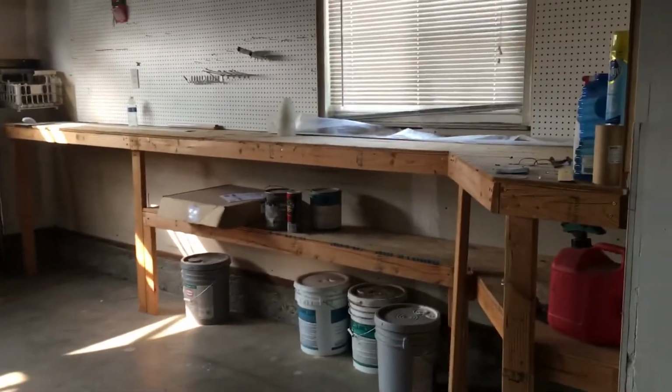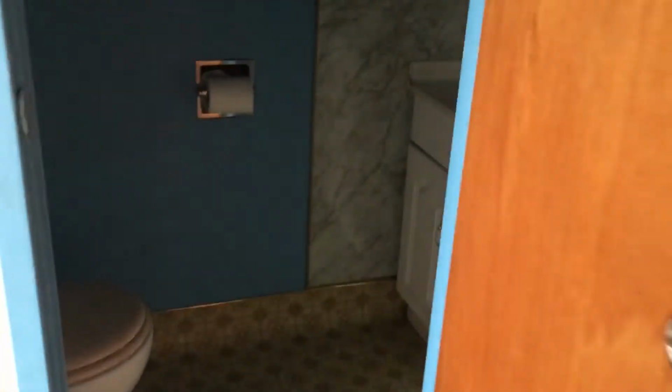Two car garage here, with an automatic door and workbench. And this is the 2nd bathroom here.